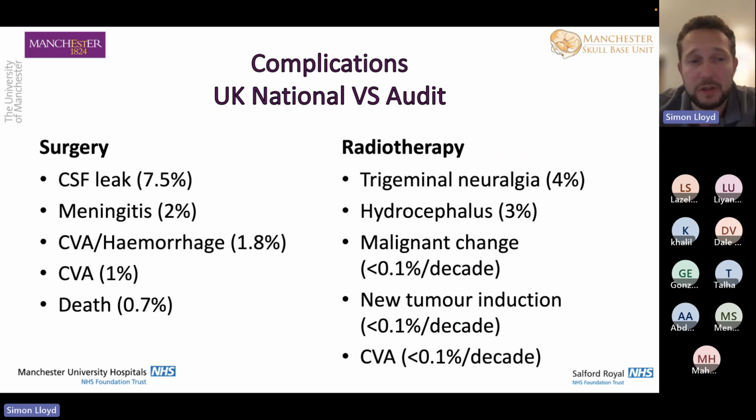And these are the risks of radiotherapy. You can see there from the percentages that the risks are very much lower. There's only a 1-2% chance of facial palsy with stereotactic radiosurgery, compared to anything from 2% to 20%, depending on the size of the tumor, with surgery.